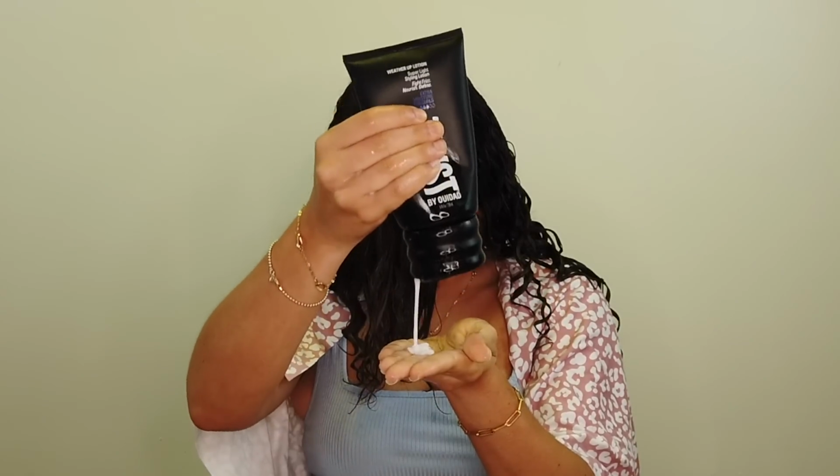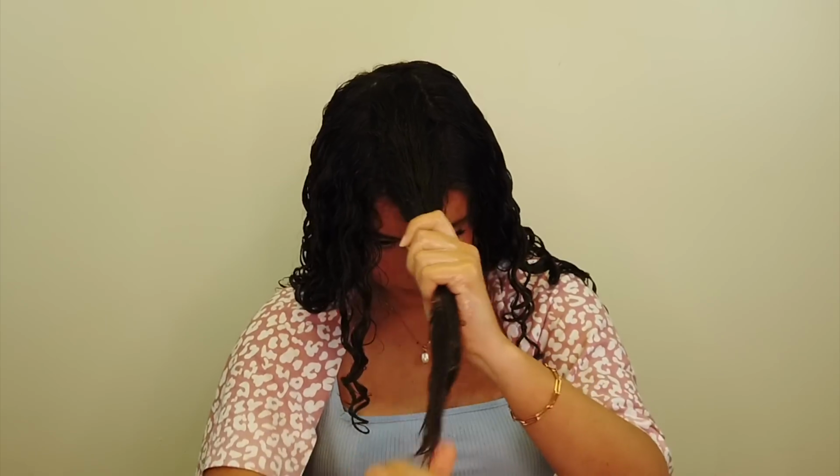On to the last section here. Sister has taken quite some time now. Not really. This has taken about 10 minutes total to apply.